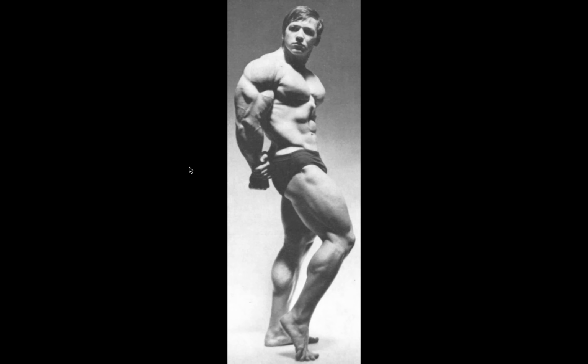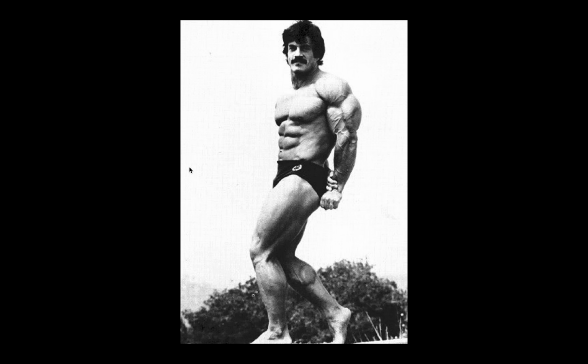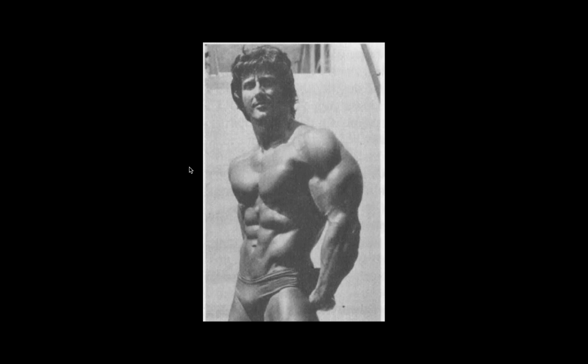We got Casey Viator, and this guy was known for his forearm development, but he also looks really solid in the side tricep pose, as you can see here. And he was competing, I believe, into the 80s, so he might have been actually around Arnold's time, if not a little after. We got Mike Mentzer, and he's got some pretty beefy tris there, and look at the abs too. So that's why he's included in the list.